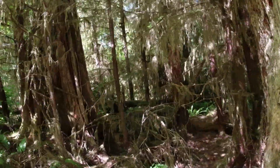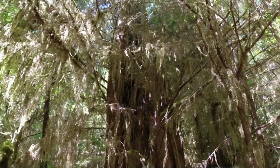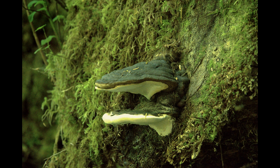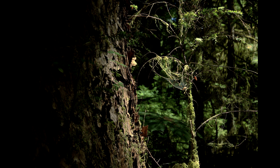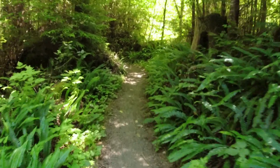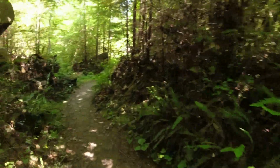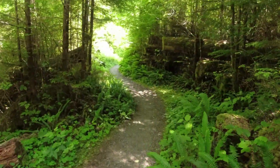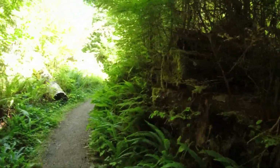All these little things. We're on a mission to find a banana slug. We know you're in here. And we're gonna find you. Let's keep going. Green mossy goodness everywhere. Pretty cool. We're gonna find that slug.